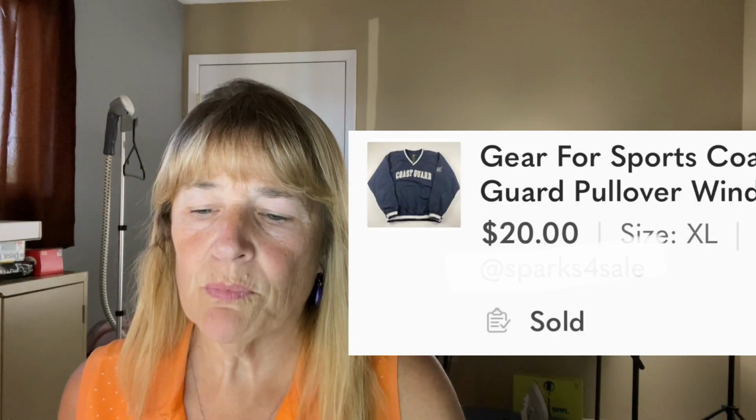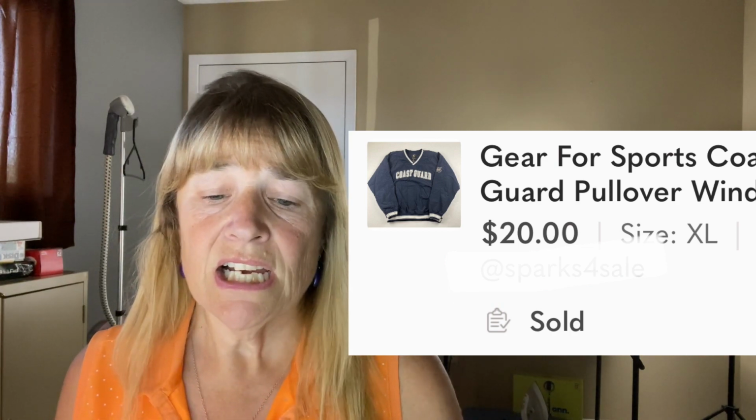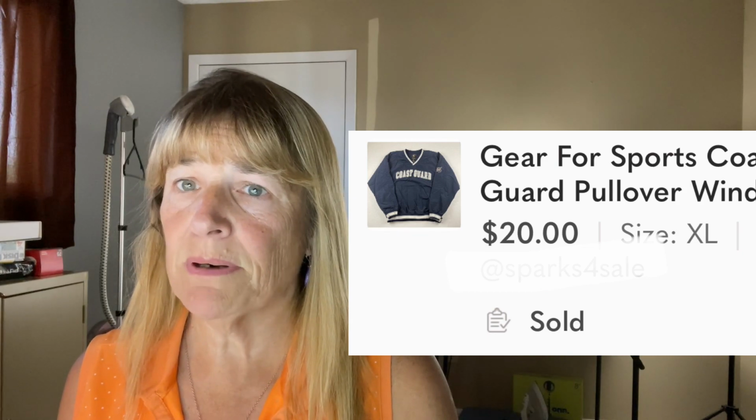Next item is a Gear for Sports Coast Guard Pullover Windbreaker Mesh Lining Extra Large Men's. Sold it for $20. I just got this from the bins probably last week. I think we had shown that in one of our haul videos just here recently. Sold for $20, and I really like it.